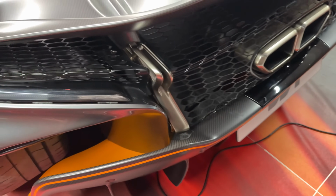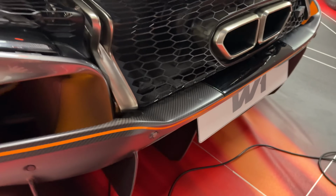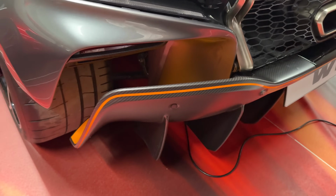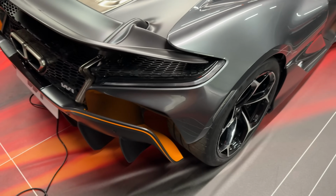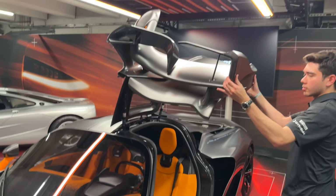Design wise, I think they have created art on wheels here. Huge fan of the way they finished it. The air flowing through here. The underbody must be looking even better than what I'm seeing here right now. It's even, wow, the lines, the flow is just, it works. It works so well. So let's close down the door here.